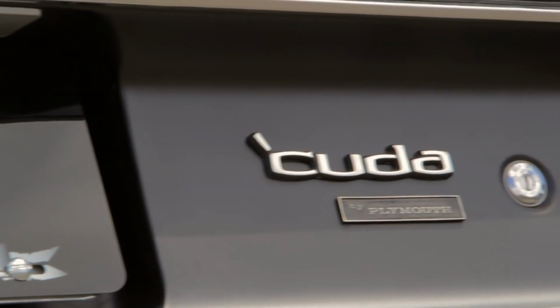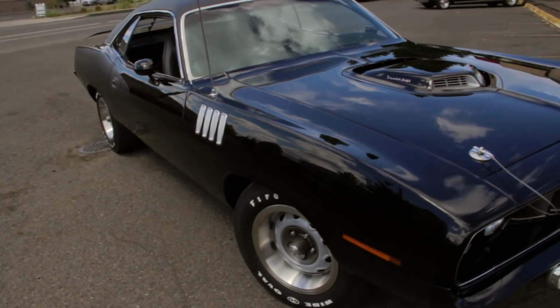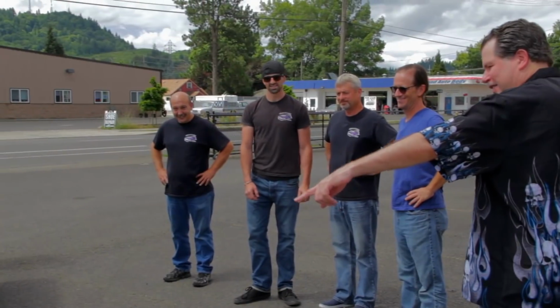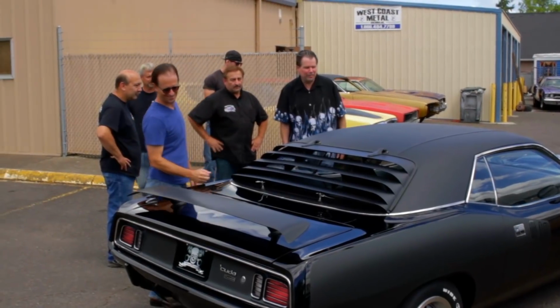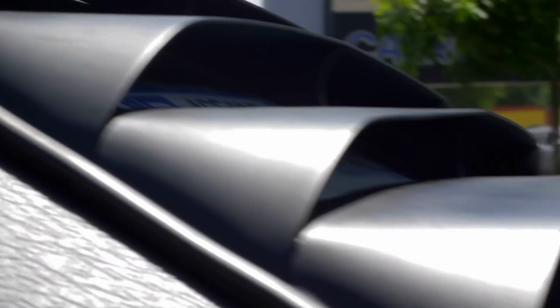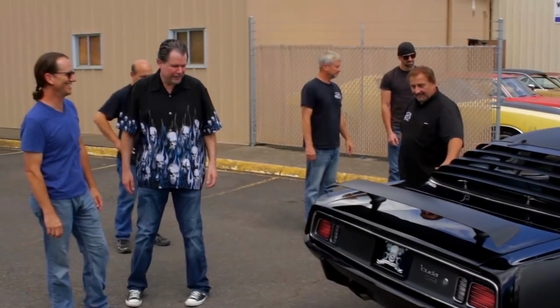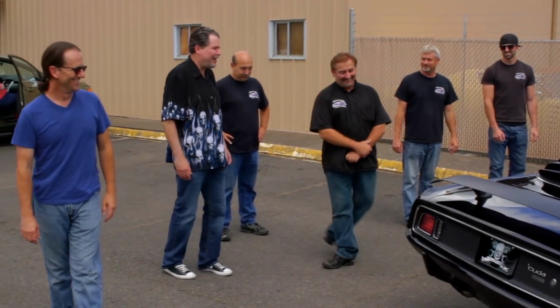I think the car came out stunning. I'm gonna say takes your breath away. It's beautiful. It's perfect. Wow. It's got the elastomeric bumpers. The vinyl top really looks sweet. Yeah. The louver windows. Got the wing. This is beautiful. It is just awesome. Wow.